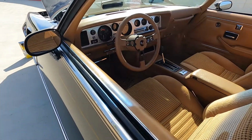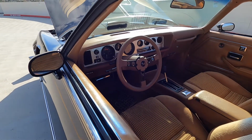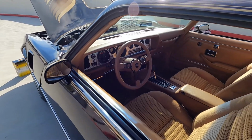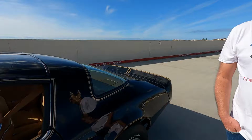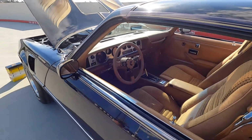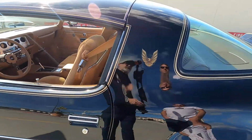So all original. There's some really cool things about this car. It has an 8-track player in there with an 8-track of Rush sitting in it, and I noticed you're wearing a Rush shirt. Tony's actually wearing a Rush t-shirt, so appropriate. That interior, I mean, this car looks like it's just rolled off the showroom floor. It's amazing. Brand spanking new.